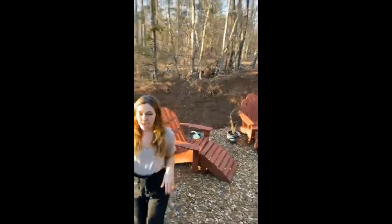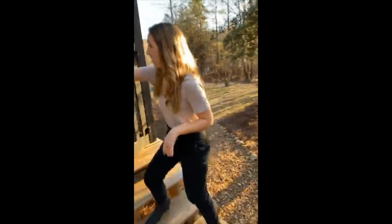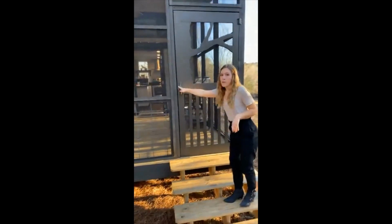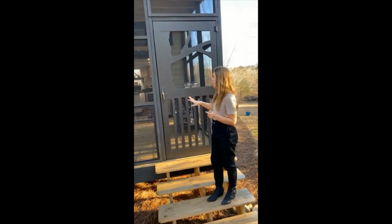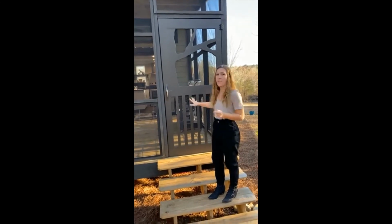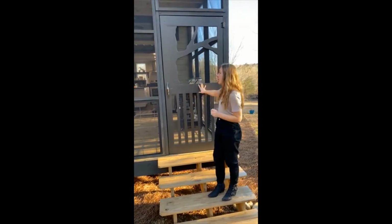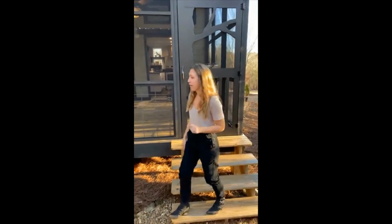Now when he comes out, I'll show you the custom door. A local guy from Mentone, Alabama, which is only 6 miles from here, custom built this screened-in porch, giving it a modern, rustic feel, and it's really, really cool. So they had that custom made, and then we'll go over here to the hot tub.